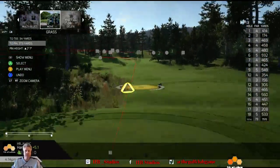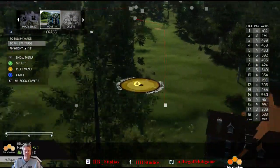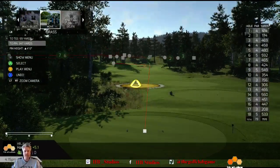Not sure on the lighting on this one. I'm not sure. The only downside of changing lighting later is that it creates more shadows. I like to keep the shadows off the bunkers and the greens.